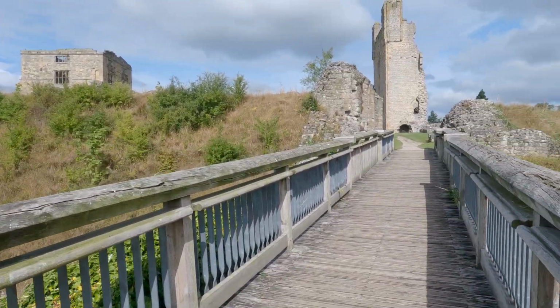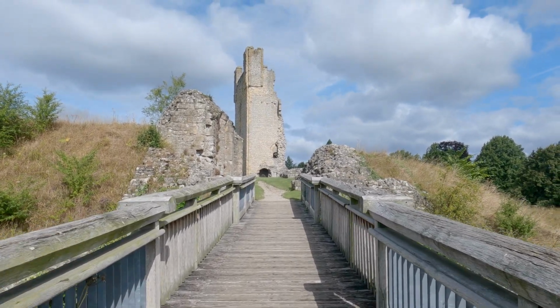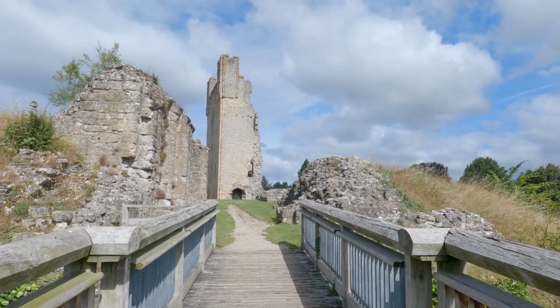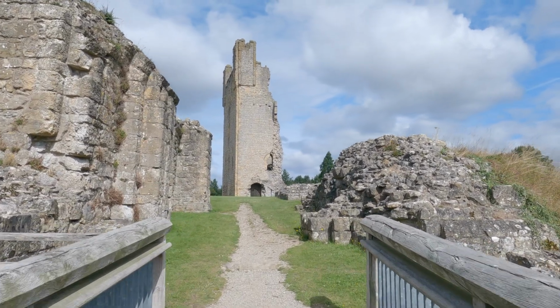The next section of this castle is Southgate, which would have been the main passageway and is built very differently. It definitely would have been an added extra protection for the castle for any raids that would have occurred.